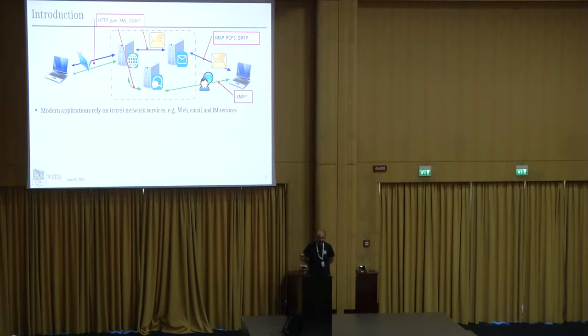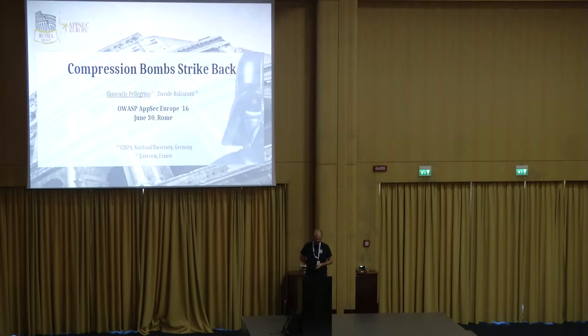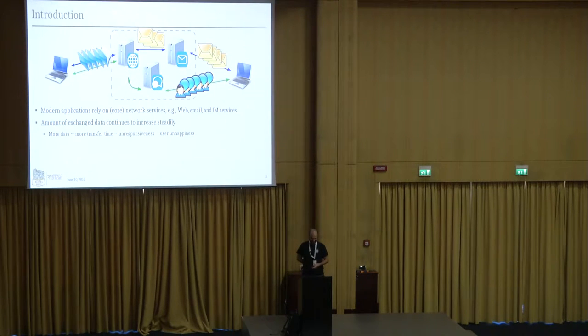Now, let's start with this slide. We use web-based applications every day, and these applications rely on a number of core services. These services are web servers, email servers, instant messaging services, and all these services communicate with each other and with clients to support basic functionalities of modern applications. Now, the amount of data that is exchanged between these services is increasing over time.